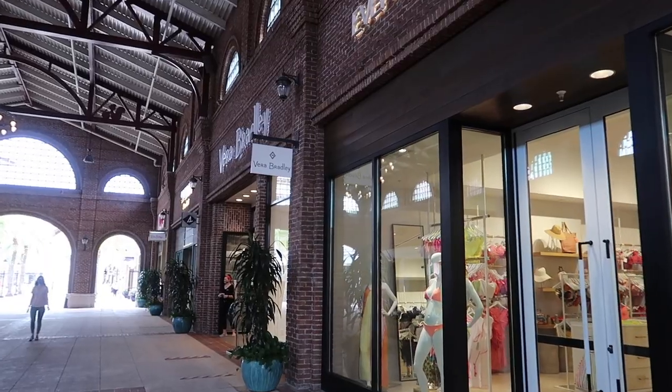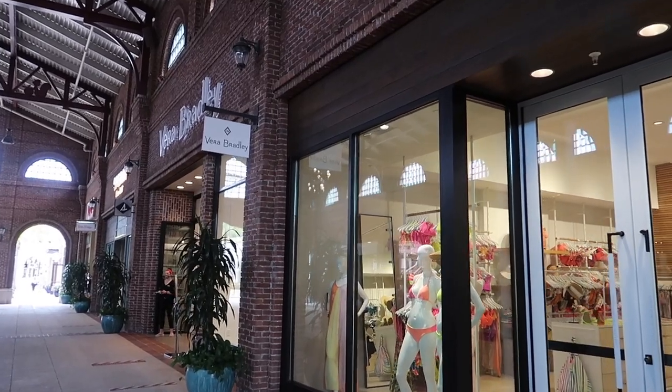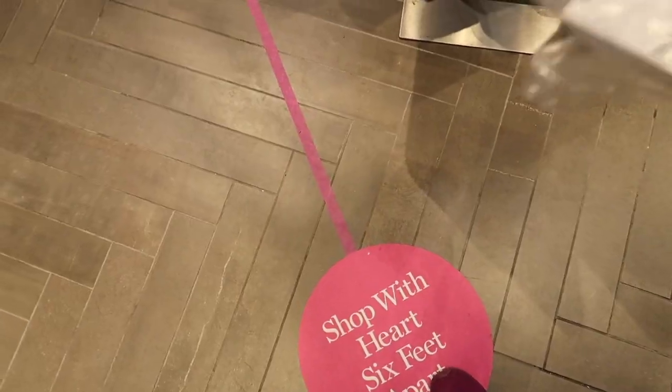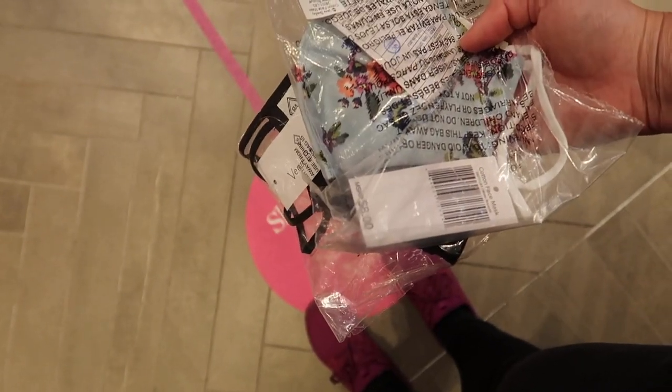Come on, let's go. The mask that I'm wearing right now, and that you'll see me wearing in a lot of my recent videos, is from Vera Bradley here in Disney Springs. There's actually room to breathe inside of it. It doesn't cling to your face. So I'm going to go in and buy more of these so that I have backups. Got two.